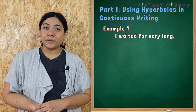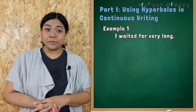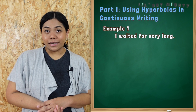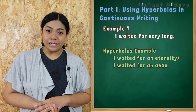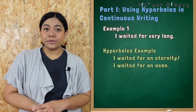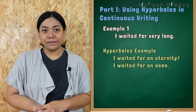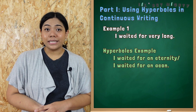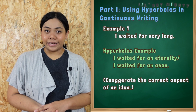Take a look at this simple sentence: I waited for very long. To improve on this sentence with a hyperbole, we could say this instead: I waited for an eternity, or I waited for an eon. Can you see how using a hyperbole conveys how the writer waited in a more creative way? However, when writing a hyperbole, take note that you should exaggerate the correct aspect of an idea.